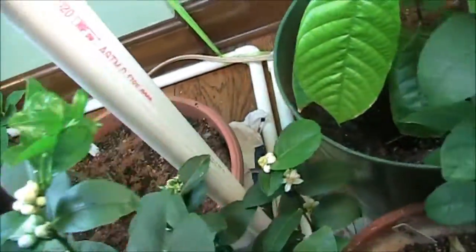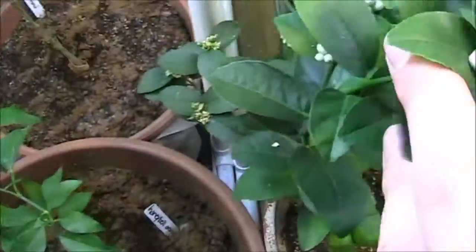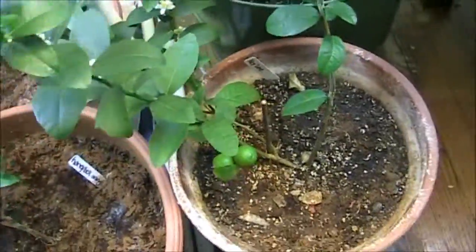Still flowering. Again, can't get this thing to stop flowering, but whatever, it doesn't matter. I don't care. It's totally fine. Whatever it wants to do is great.